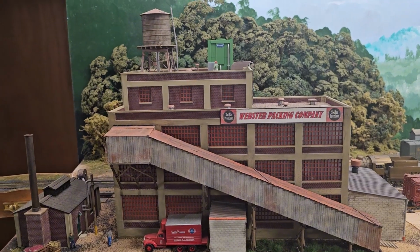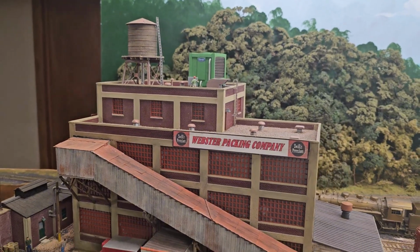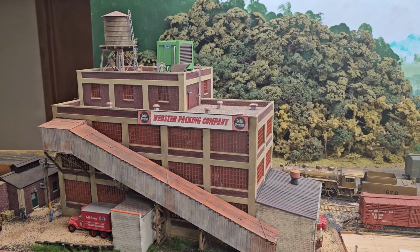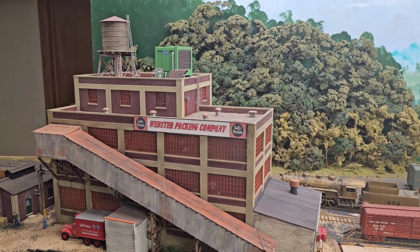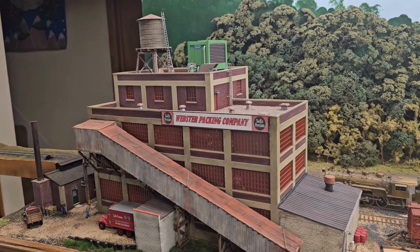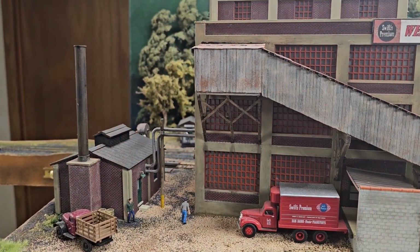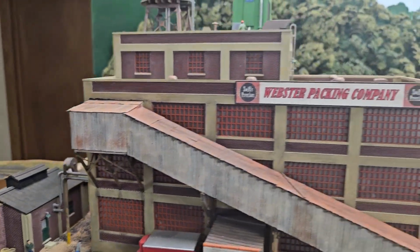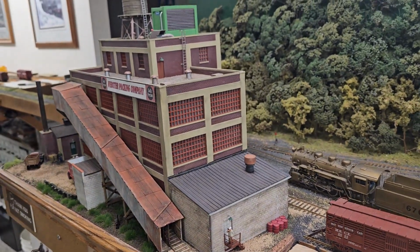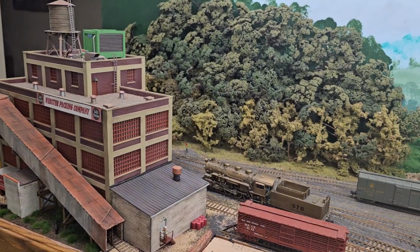This is a beautiful packing company. This is a kit bash from Walthers, Geo Roberts or whatever that kit was. I believe it was Roberts. Yeah. The boiler house is from the Golden Valley Cannery. The addition on the end is scratch built. The loading ramps are scratch. The cattle ramp going up is scratch built.